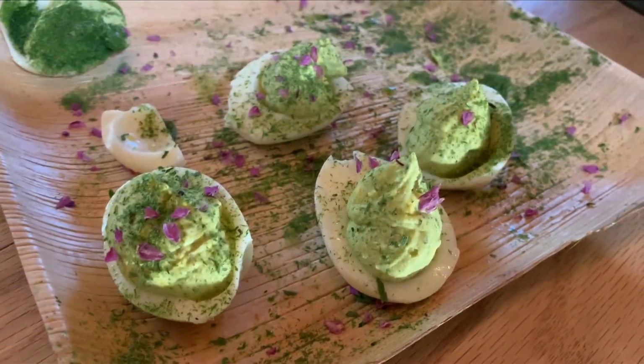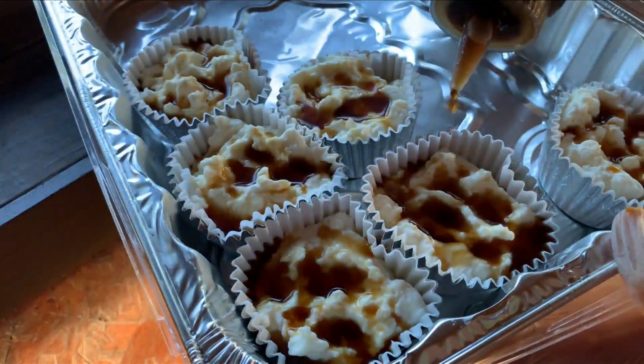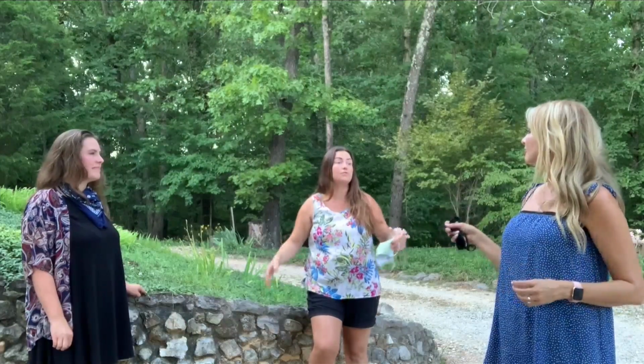And then the deviled eggs have wild garlic, so they're going to be green, and then I top them with redbud. Then we have a cheesecake, and I've got a dandelion caramel that's going to go all over the top of it. How can people find you?